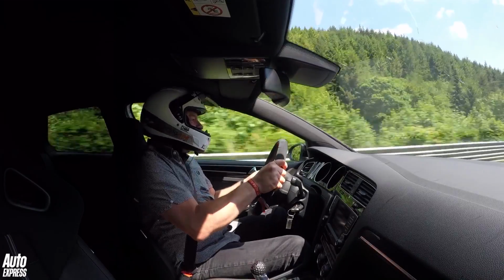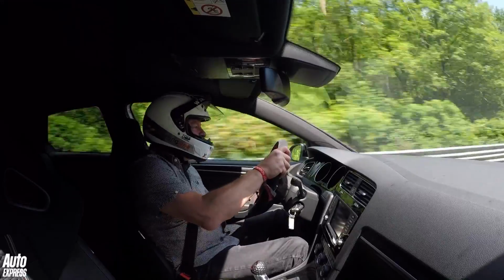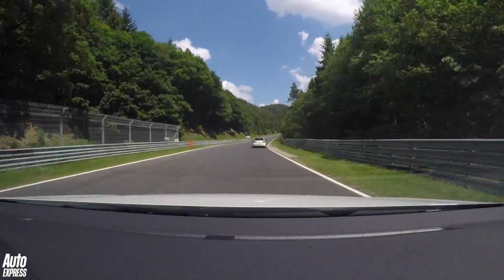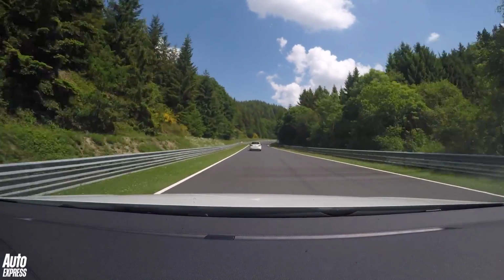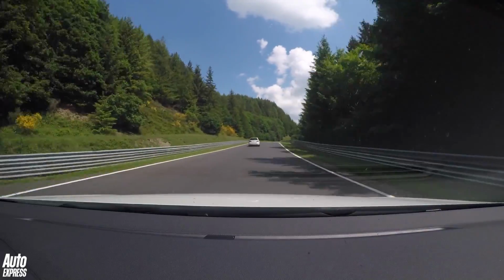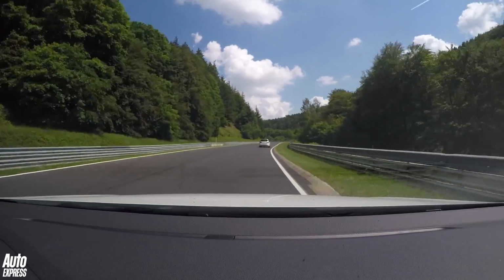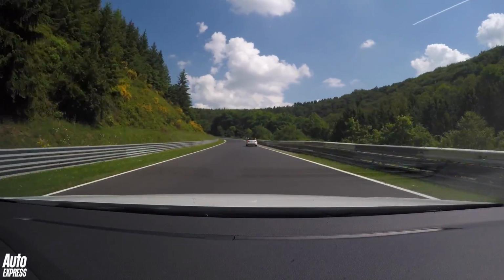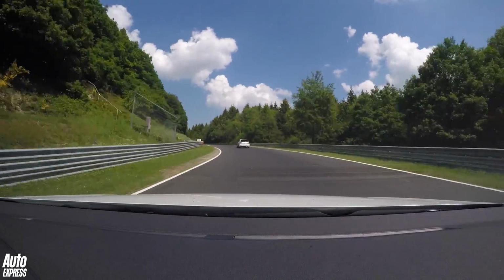I mean, 7 minutes 49 seconds. You can't really put that in perspective. That's what 911s were doing 15 years ago, even 10 years ago. Okay, the tyres are extremely trick, you know, but crikey, it strolls on up this hill. This is a weapon.